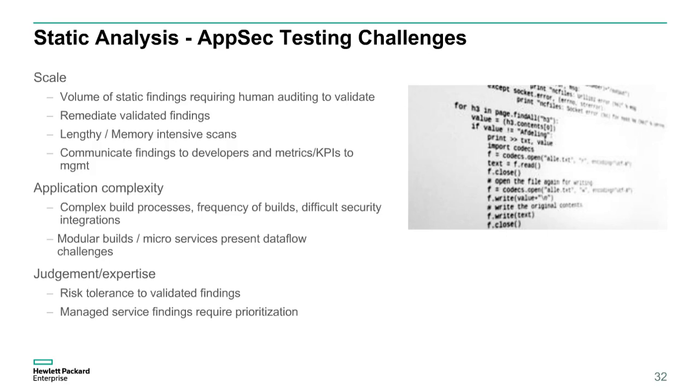Now, lengthy scans can be a problem. The way to solve that is, there's actually a very consistent correlation between the hardware and the time to do the scan. So if the scan is too slow, add more cores or processors, or do it in the cloud, which we'll talk about here in a little bit, because that is a way to get all of this done much more quickly.